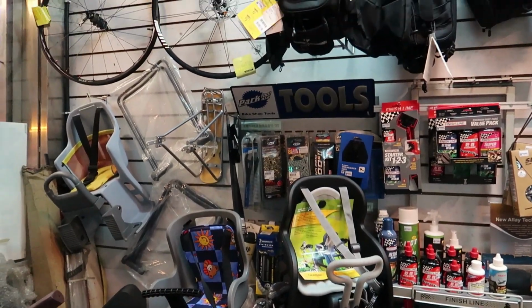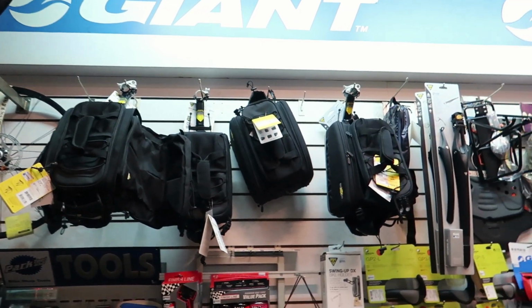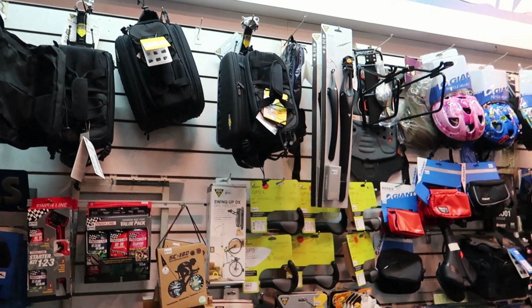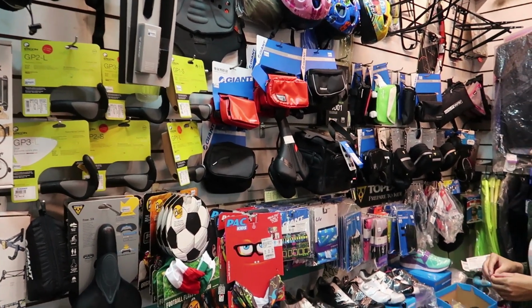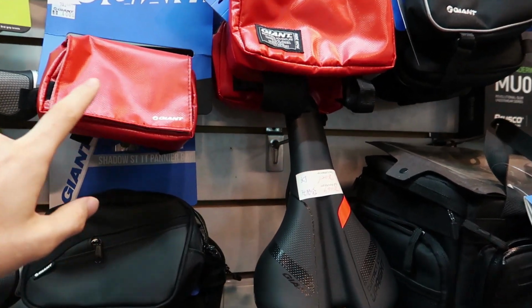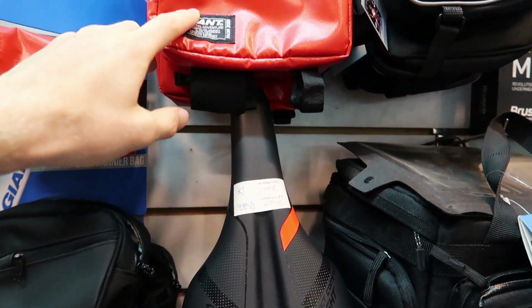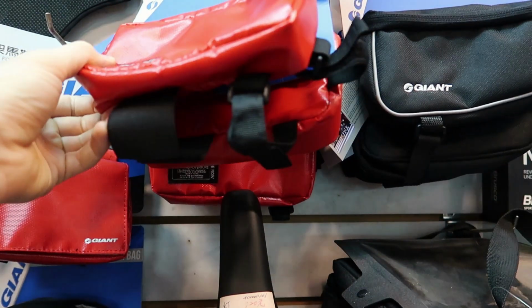Moving on, we got some repair stuff here and also a couple different touring bags. So we actually just did a tour by renting some bikes from Giant while we were in Hualien. We cycled from Hualien to Taitung and we used some of their touring bags. We actually used these bags here. Was it this one? No, it was this one. And we actually bought two of these. We didn't know they had them in red color at the shop we bought them at.